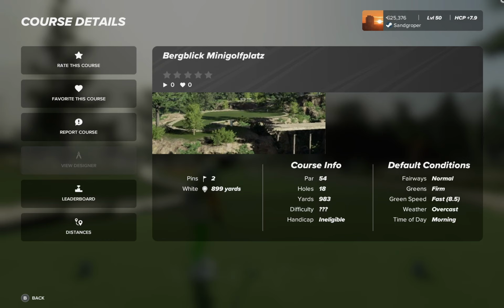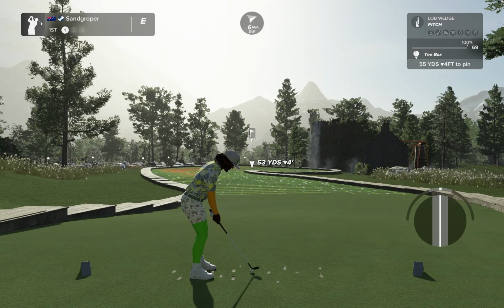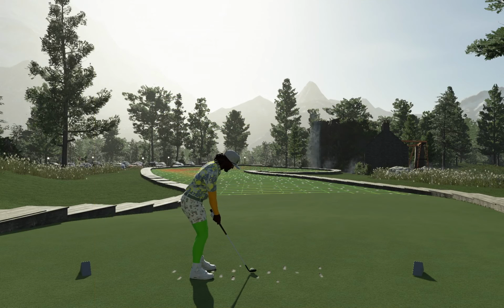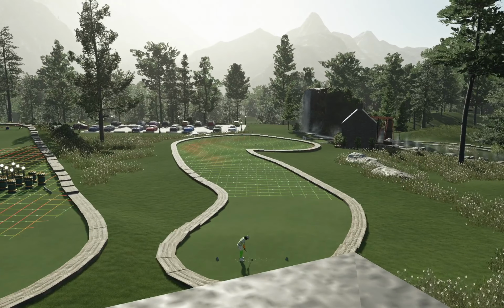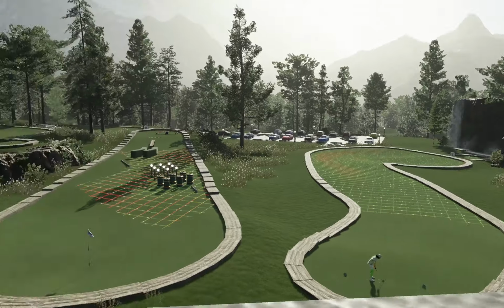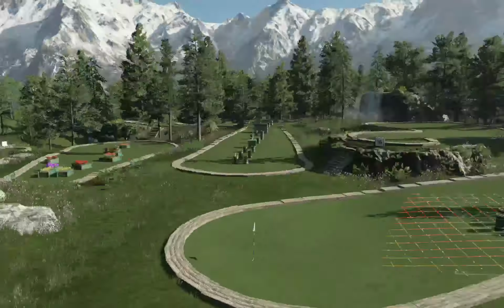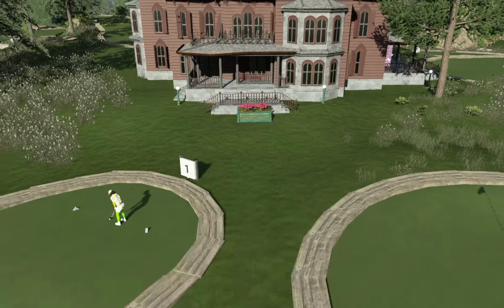And it's an overcast morning, so let's get out to the first tee and check it out in all its glory. First things first, of course, we rip it up and have a look. Look at that, beautiful logs. And there's a lovely waterfall. We've got a car park full. We've got some stuff going on. I love a course with a lot of weirdness. A cool little clubhouse.